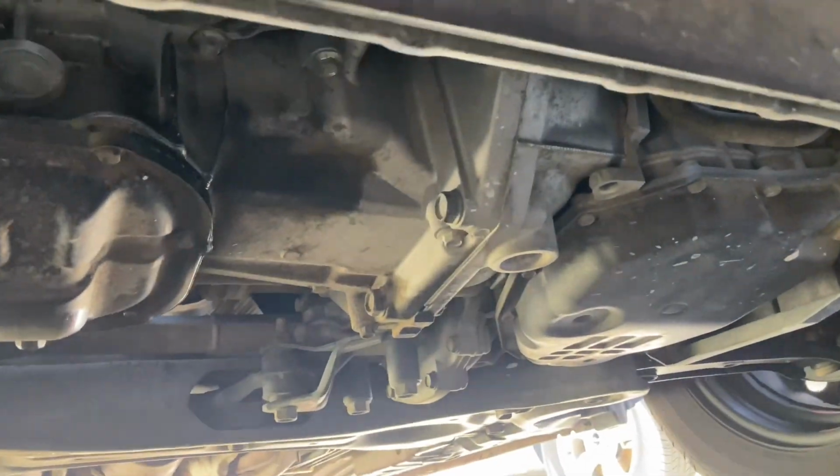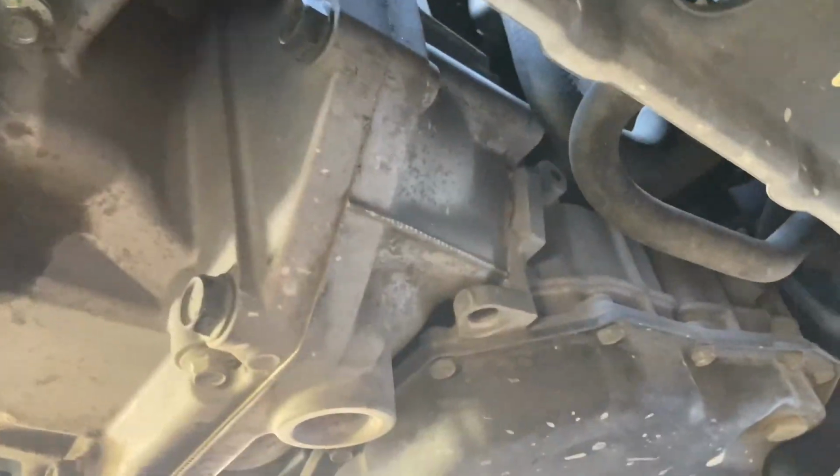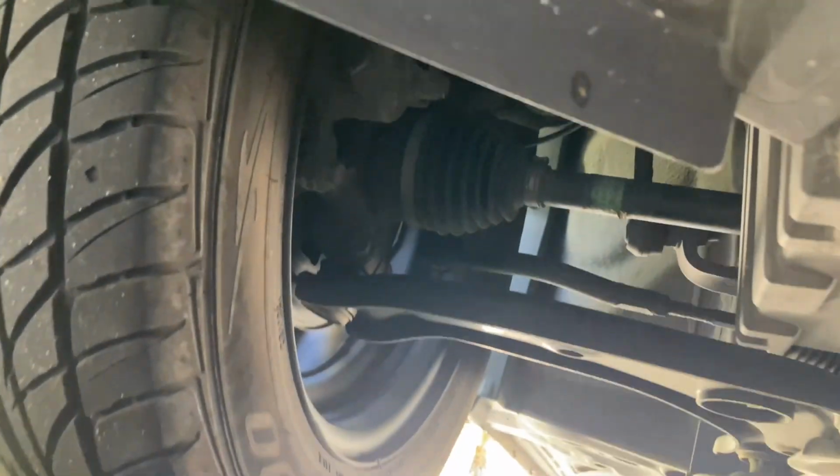This is the other side. You see, no leaks. I just changed the oil. I'm going to change the transmission right now. But see the CV boots, axles are all good, no problems.